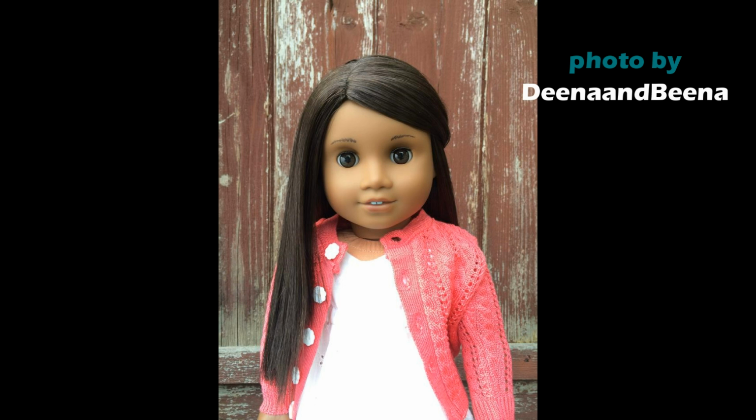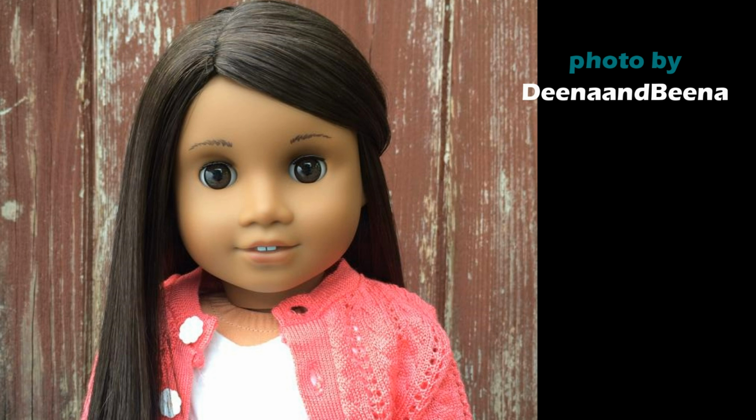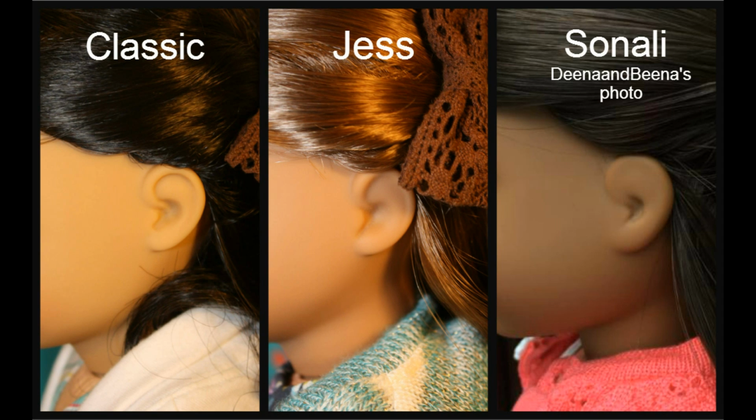The eyes are very round, the cheeks are very full, and the mouth is slightly wider. The nose is similar to the Jess mold, but wider. The face shape is very close to that of the Josefina mold. For a side note, collectors find that the ears are very different than the other dolls.